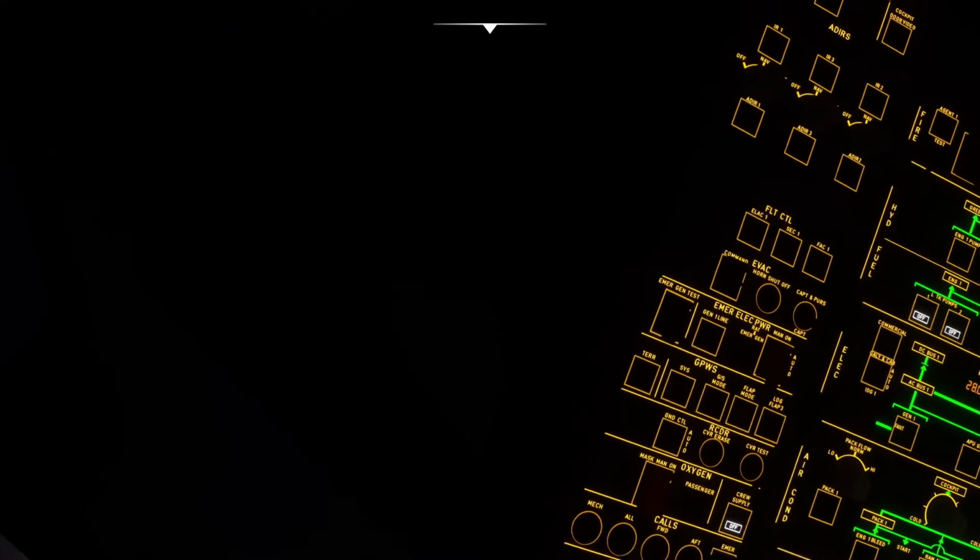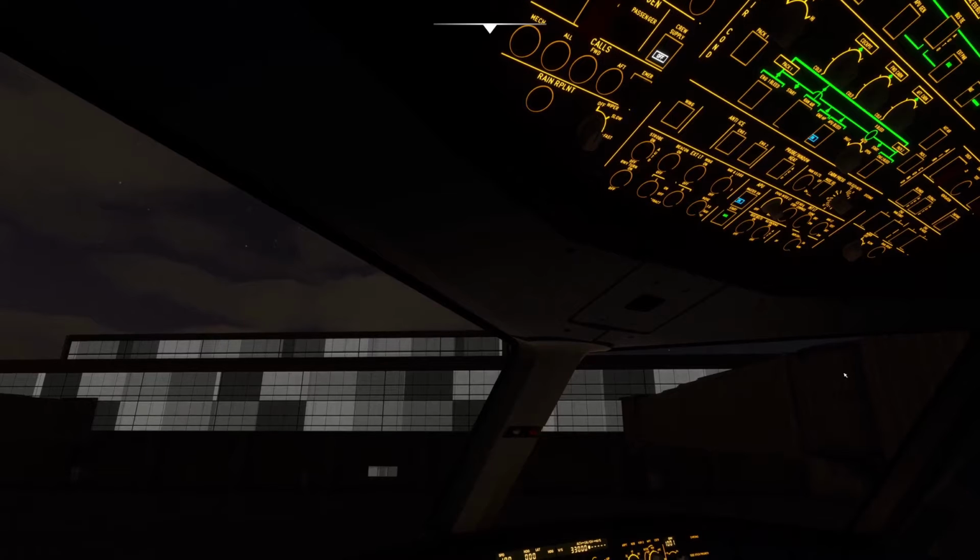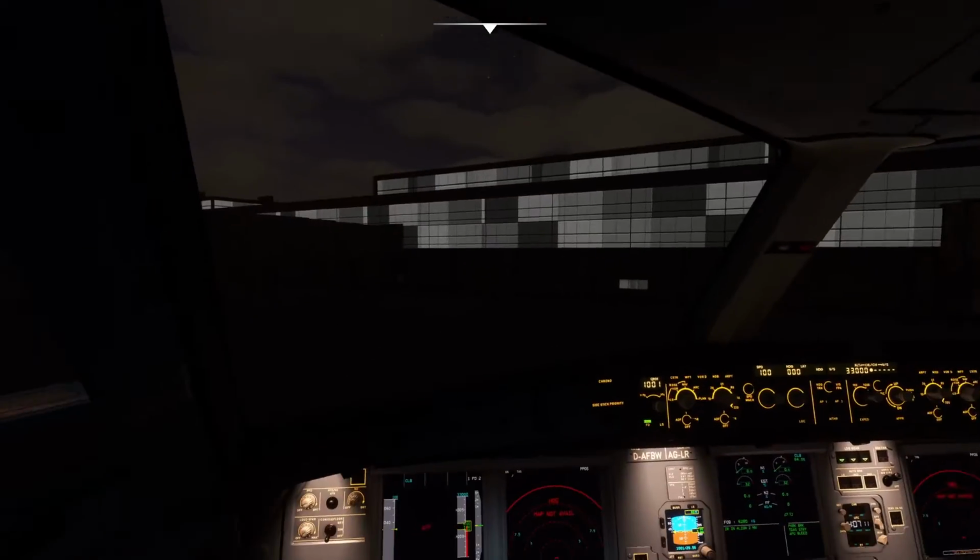Get the IRS aligned. Emergency lighting can be armed now. Strobe lights set to auto. Temperature set. Program the FMC.